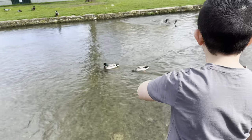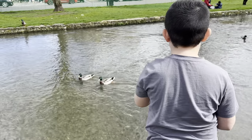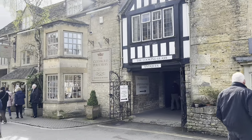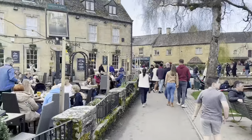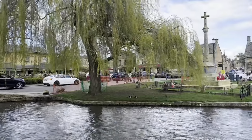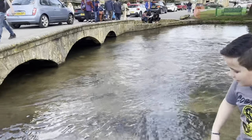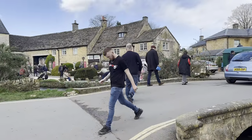Come on, Leo. You've got a bakery over there. Leo's still playing in the water. We're going to cross over. Over here, you've got the motor museum.